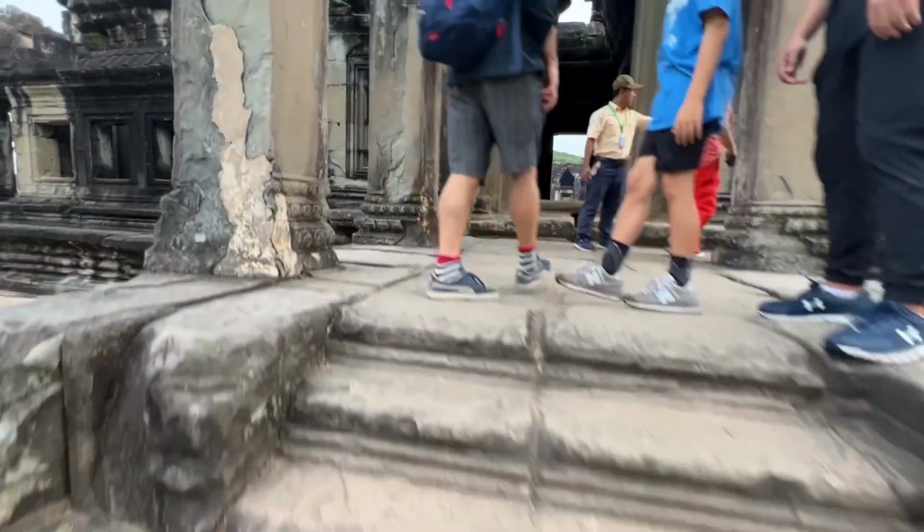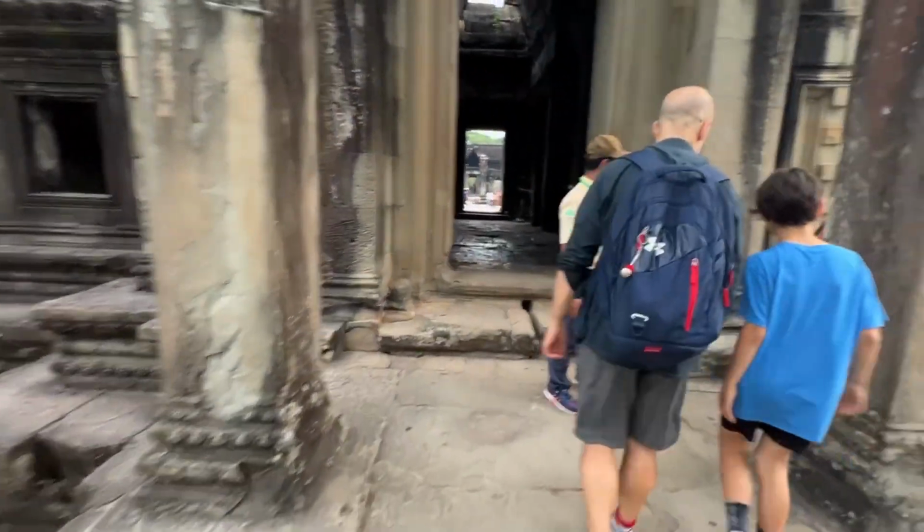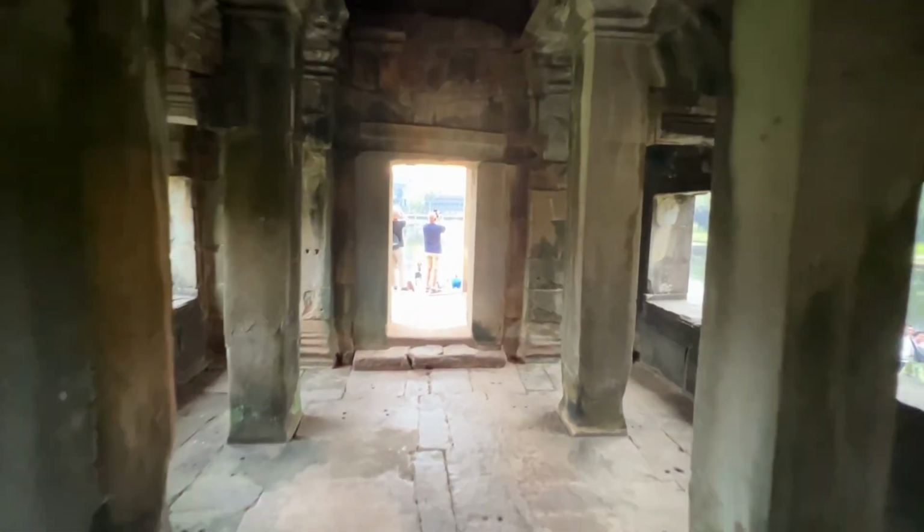We're done with the sunrise view, and now I'm entering into a library which was functional back then, but now, to preserve the scripture and all the books, they were moved to a nearby museum. And now we'll have another viewpoint to see the beautiful Angkor Wat.